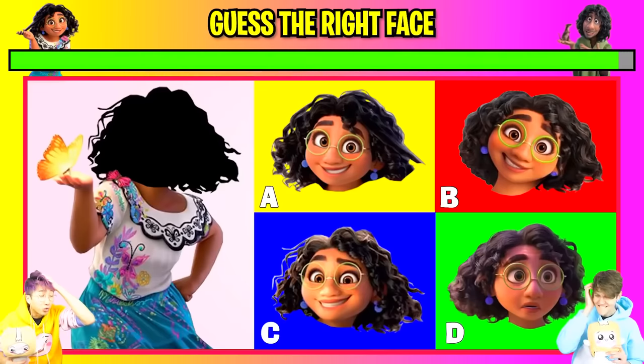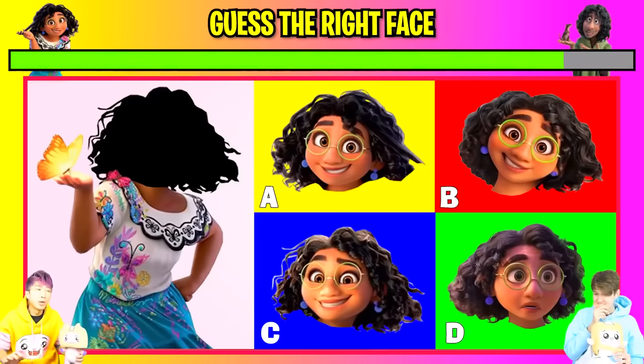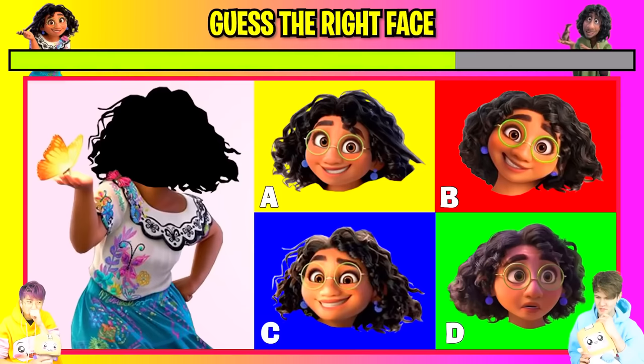We have to guess which one of these Mirabelle faces is the real one! Guys, this might be one of the hardest puzzles we've ever seen in our lives. What do you think it is, Adam? Okay, this one's really tricky. I'm trying to look at the hair and see which one matches most closely. Yeah, we learned from Bruno, it's the hair.